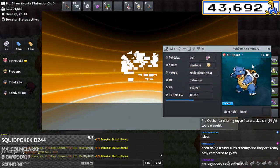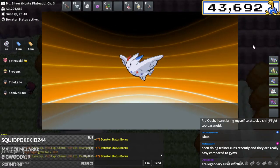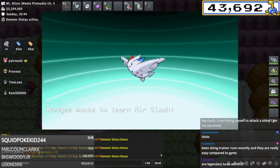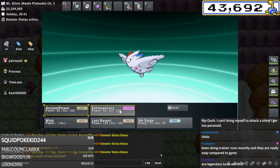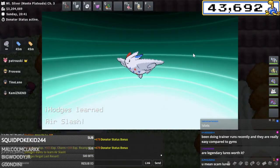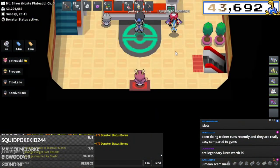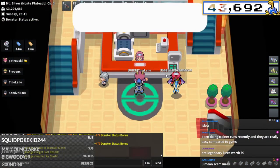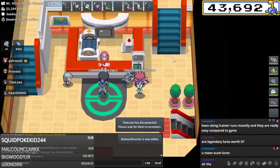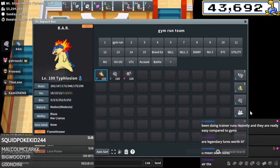Are legendary lures worth it? Financially, no. They're horrible financially. They're fun, but they're a huge waste of money. I don't recommend them, unless you want to piss away Pokeyen for the fun of it, fair enough. But they're really financially not worth it. I think the basic or easy gym runs are pretty easy and simple. Scam lures? Yeah, premium lures and legendary lures are really overpriced for the effect. The effect is good, it's just really expensive.